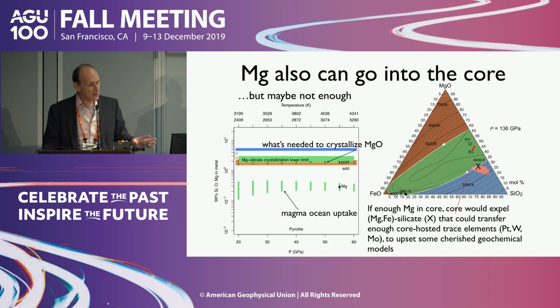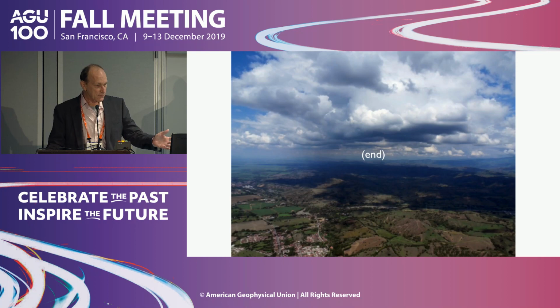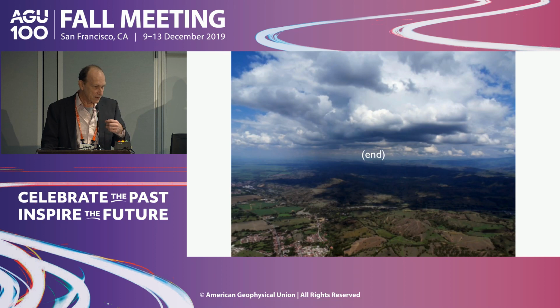And this also gives you a basis for calculating a budget for light element transfer between the mantle and the core itself. So I think I'm at the end, and I just want to leave you with this idea that the core may be evolving SiO2 right now. It may be responsible for the structure that you see at the top of the outer core, that E prime layer that the previous speaker was talking about. Thanks.